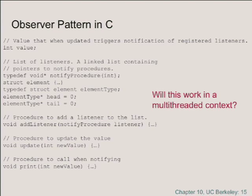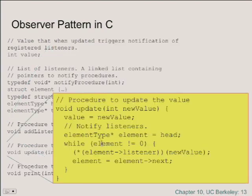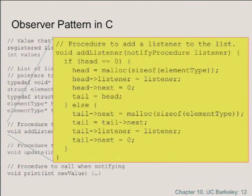Why? Well, here we're actually changing the structure of the linked list. But in this other procedure, we're iterating through the linked list. Okay? So what could happen is, it's very difficult to reason, by the way, about what kind of problems could occur. But you have to think about every operation being actually something that occurs in several steps.